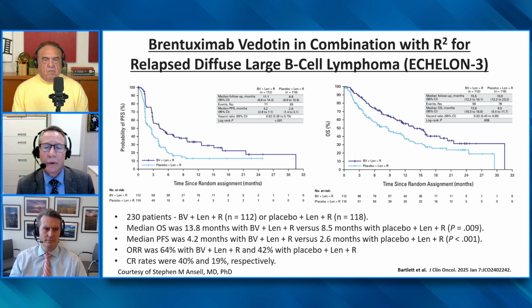But I think we may not have been quite so surprised, because brentuximab vedotin as a single agent in this space was actually tested many years ago and showed about a 40% response rate. And interestingly, that was regardless as to whether there was expression of CD30 or not. So again, exactly how this is delivered to the cancer cell, or whether it's just delivered to cells in the microenvironment, I think is somewhat unknown at this point.